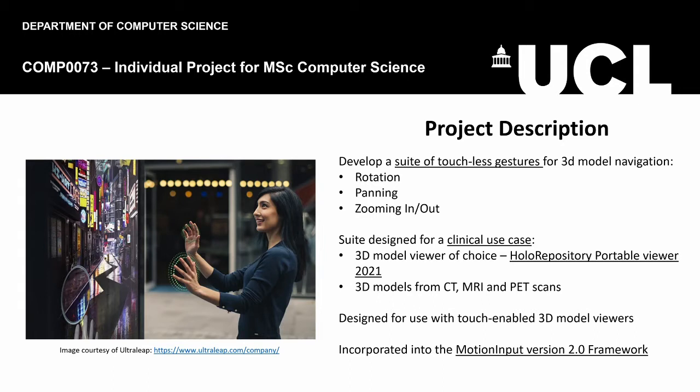And to describe what the project actually is, it's developing a suite of touchless gestures for 3D model navigation. So those will be things like rotation, panning, and zooming in and out. And specifically, the suite is designed for clinical use. And the 3D model viewer of choice is the HoloRepository Portable Viewer 2021. More on that later. And as an extension to the project as well, it will also be designed for touch-enabled 3D model viewers. And all of this work will be incorporated into the MotionInput version 2.0 framework.